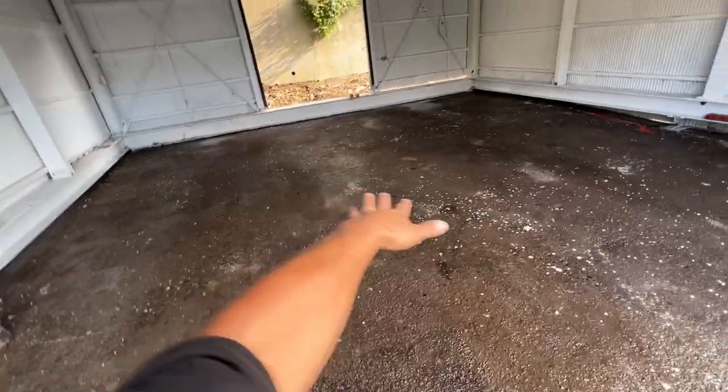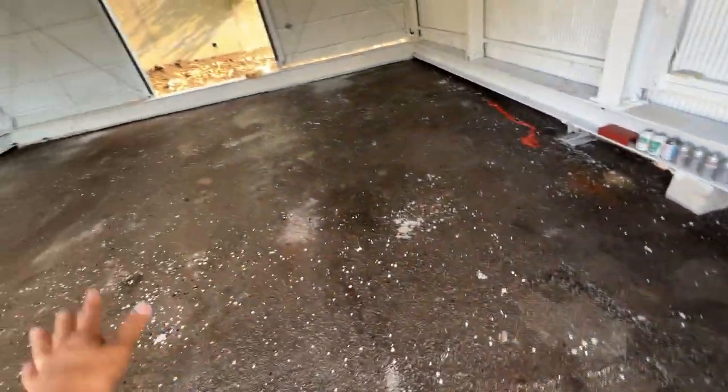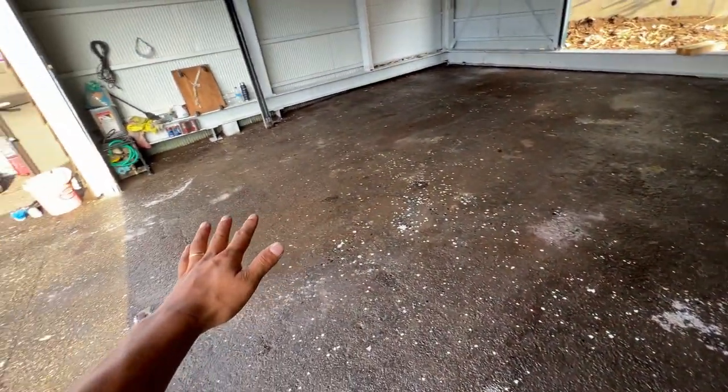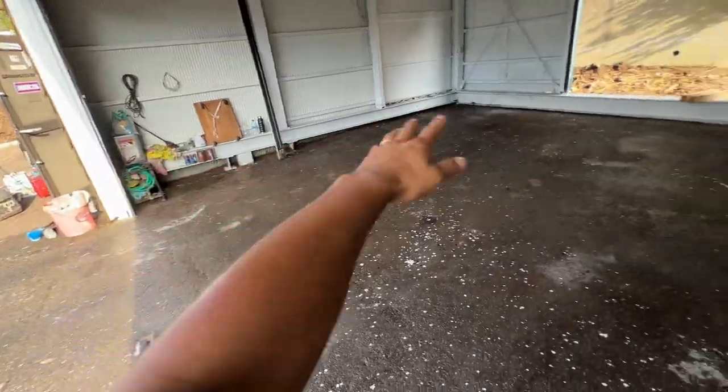It'll be all pitch black. I will eventually do concrete so I can put a lift. But for now, leaving it like this, and just cleaning it and painting the asphalt paint all over. It should be good for now.